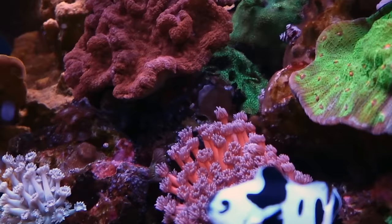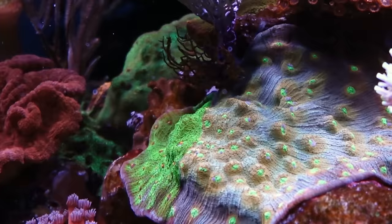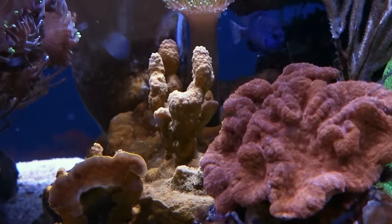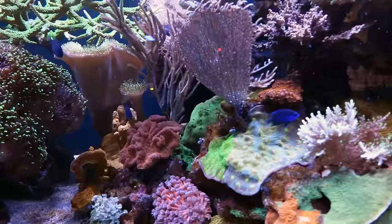I'm looking at it these days and thinking, what am I going to do next? Nothing. Enjoy it. Look, even in between the chalices, that little Christmas tree worm rock sticking out there. Even what you might think is rock is actually some cactus or orange Pavona. Every square inch. How old is the tank? Eight years. Wow.